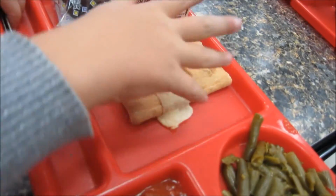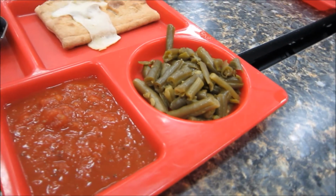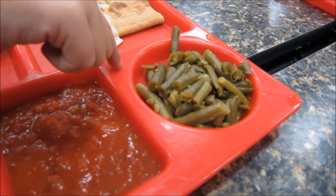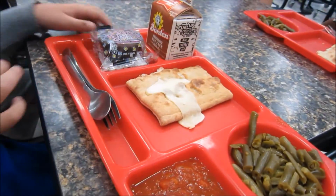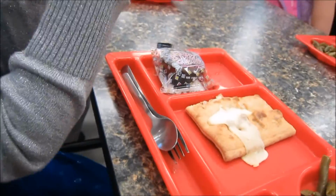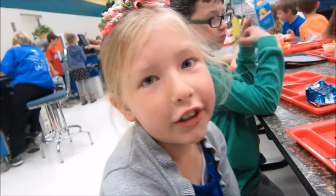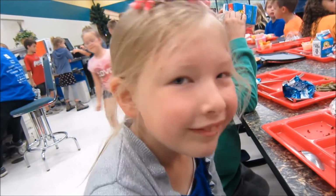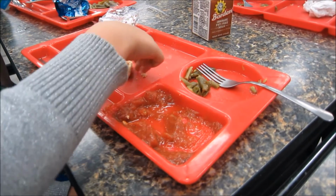It's Brooke's birthday, so we're having lunch in the cafeteria. So what do you got, Brooke? I got some red sticks. Some green beans. And I got a little bit of sauce to go with this. Gotcha. And I got a happy birthday cake. Chocolate milk. Awesome. How was lunch? Good. Happy birthday, girl. You ate just about everything, huh? Just a couple little bites of stuff.